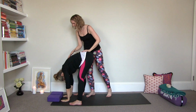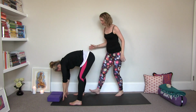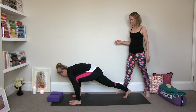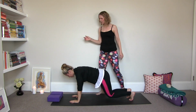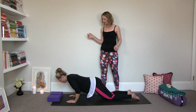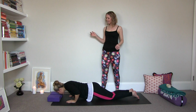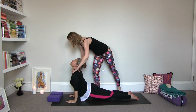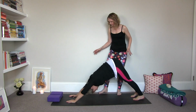Beautiful. Inhale halfway. Exhale, step the right foot back. Inhale the left foot back. And then exhale, lower to chaturanga, lower halfway down. Inhale, push it back up. Exhale, halfway down. And inhale, upward facing dog or push it back up. And exhale to downward facing dog.